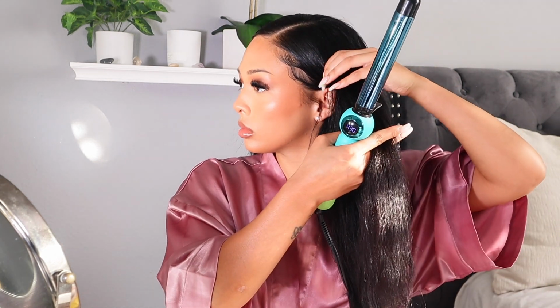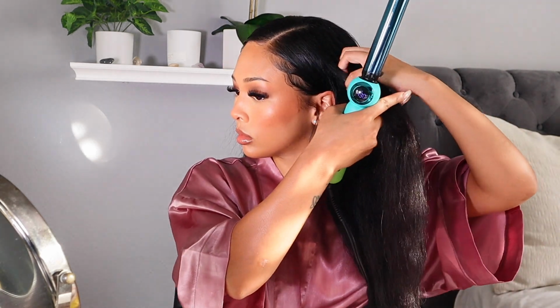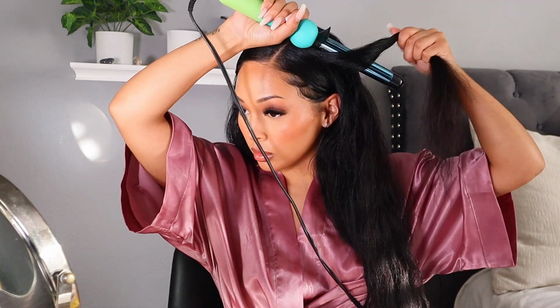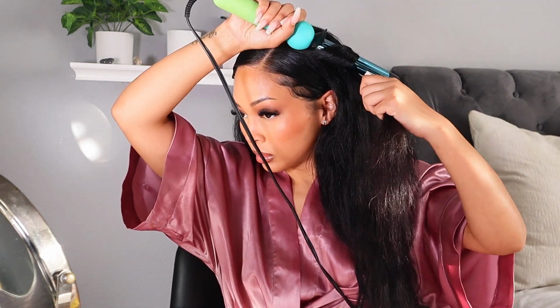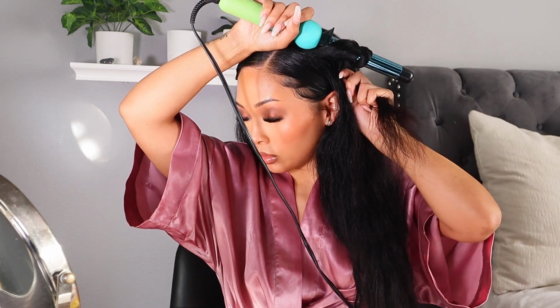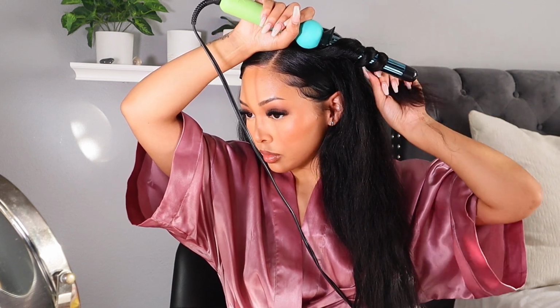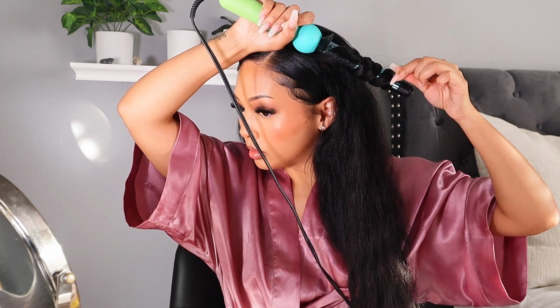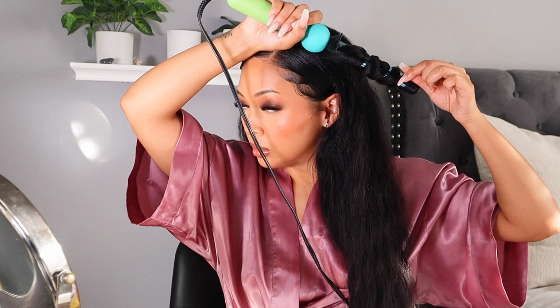So now going in with a curling wand, I'm using a 1/2 inch curling wand. This really helps to basically get you a really bouncy wave. And I just take a really big piece, I want to say like 2 inches of hair at least, and I just wrap this all the way around the wand very tightly, and I leave it on the wand a little longer than I normally would, just so that the whole piece of hair could get smoothed out.